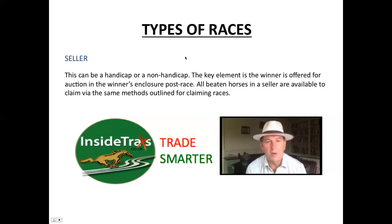Sellers can be, interestingly enough, places where you can pick up a bargain. A horse can win a seller and then go on because it has won a race with a bit of confidence, put in the hands of a better trainer, and can well be a place where you can pick up a horse for very little money that will give you some fun and some winners.